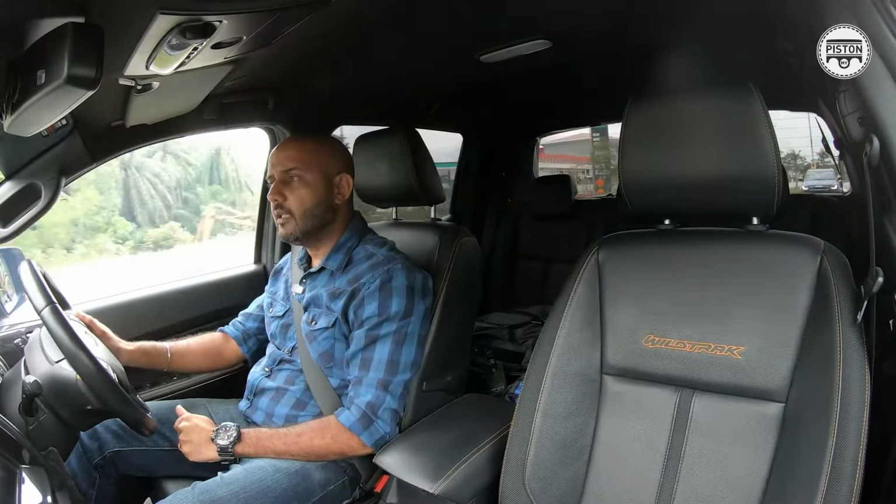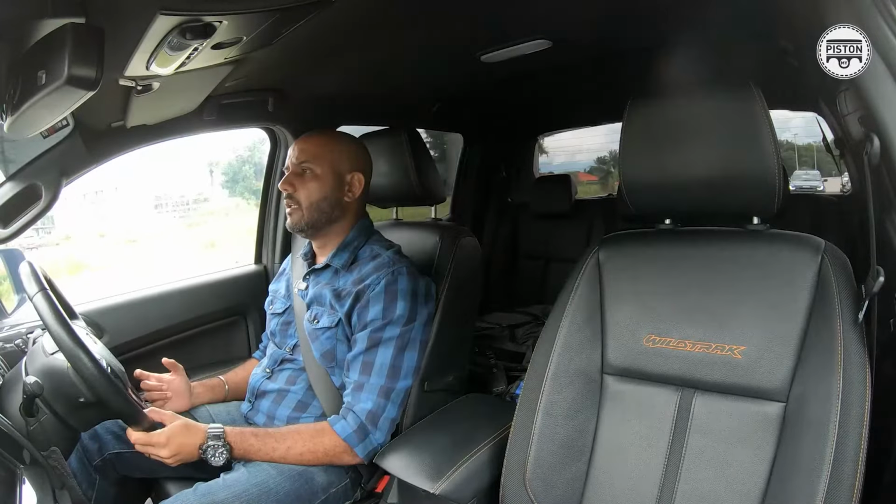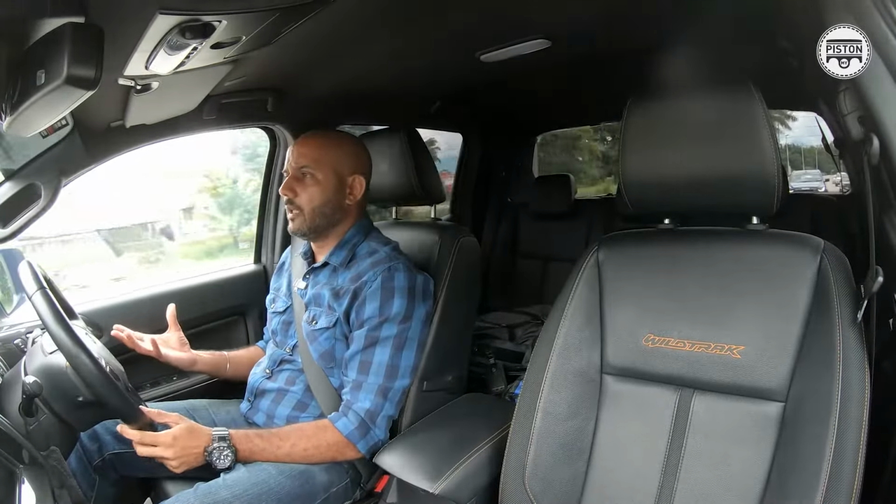Power, 210 horsepower, 500 Newton meters of torque, produced by a 2-liter bi-turbo engine. It suffers from immense turbo lag. Let me put my foot down. It took about half a second, 1 second to respond. So I don't really appreciate that. But it is what it is.